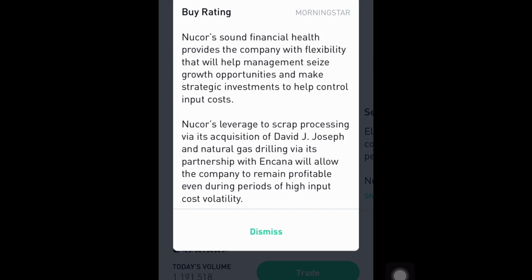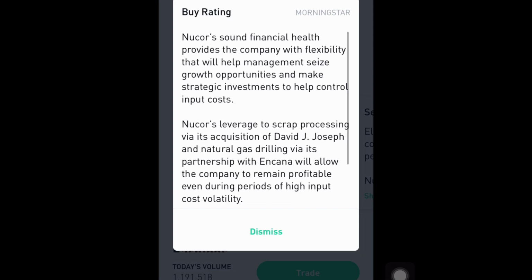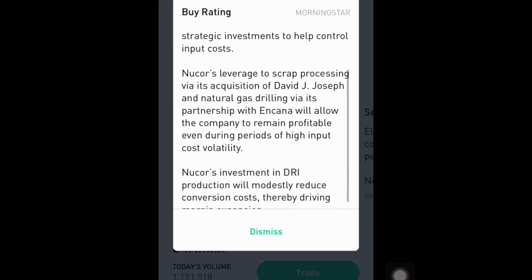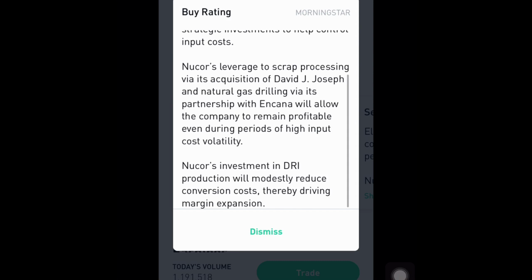Alright, so here's a buy rating on why you might want to invest in Nucor. Nucor's sound financial health provides the company with flexibility that will help management seize growth opportunities and make strategic investments to help control input costs. This is why it's so important for a company to have great financial health. Nucor's leverage to scrap processing by its acquisition of David J. Joseph and natural gas drilling by its partnership with Encana will allow the company to remain profitable even during periods of high input cost volatility. So this is amazing that they have a great balance sheet and they have partnerships to be able to leverage basically extra profits that they wouldn't have been able to make without this partnership. So this is great and definitely a reason why you should invest in Nucor.